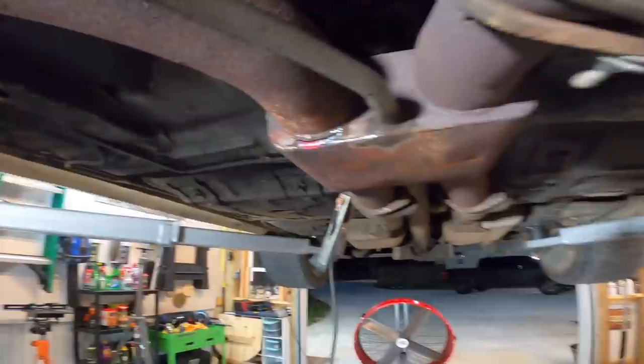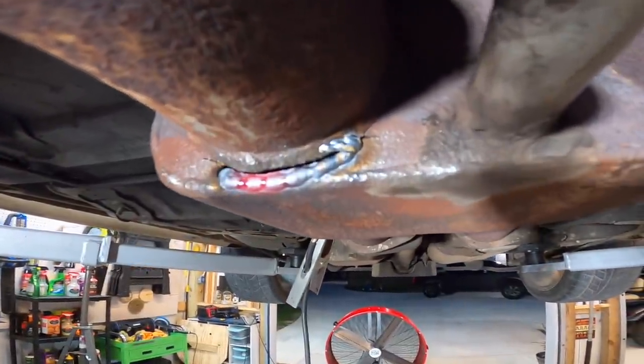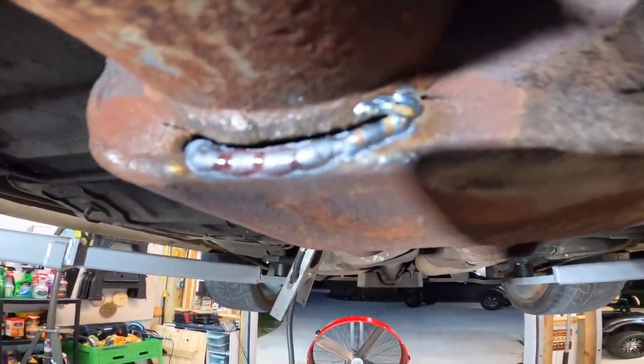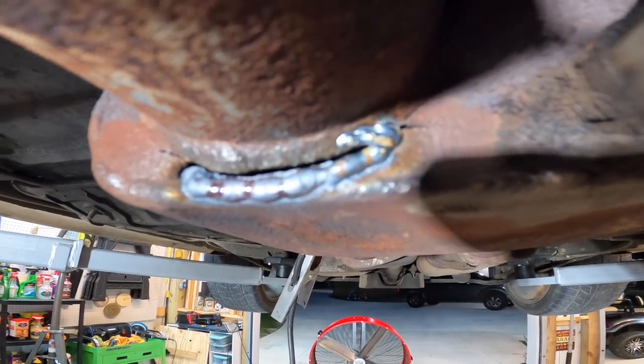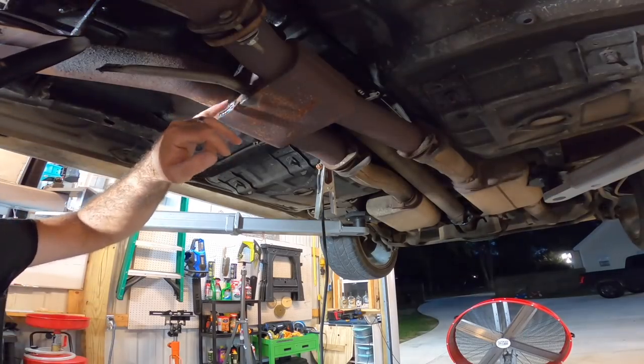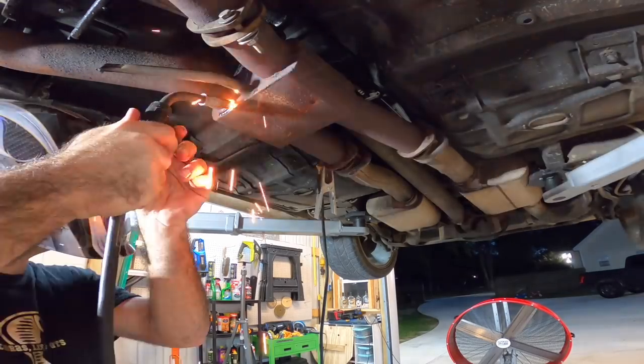Now, I'm not a professional welder by any means, but on stuff like that, what I like to do is go ahead and get a big fat bead, either on the top or bottom. That way you can start to fill this gap up, kind of seal it up. That top's a little thin, that's why I didn't do it there, but we're gonna go ahead and fill this thing in.